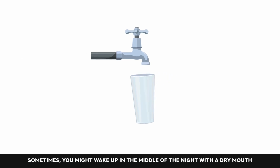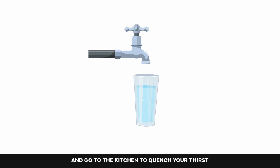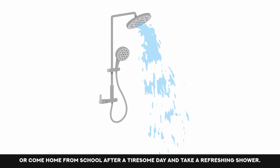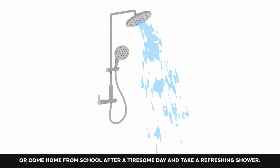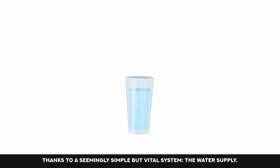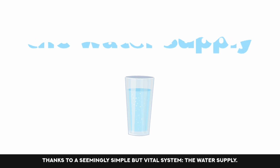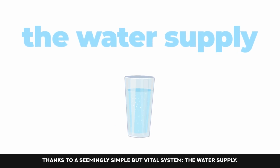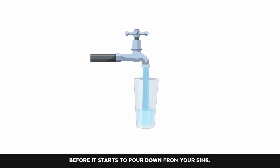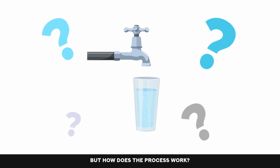Sometimes you might wake up in the middle of the night with a dry mouth and go to the kitchen to quench your thirst. Or come home from school after a tiresome day and take a refreshing shower. Regardless of the time, you can access water for any kind of consumption thanks to a seemingly simple but vital system: the water supply. As you know, water goes through several processes before it starts to pour down from your sink. But how does the process work?